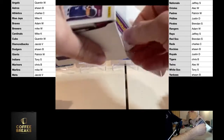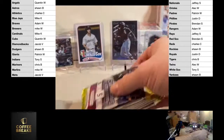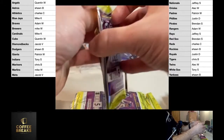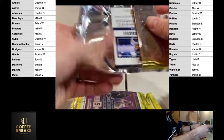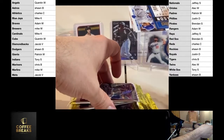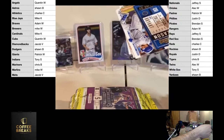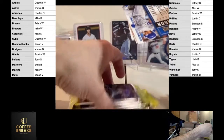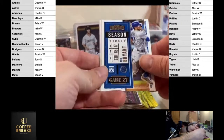I enjoy it a lot because for 20 bucks, you can't ask for a better deal. How many packs is it? 6 packs, maybe? 1, 2, 3, 4, 5, 6, 7 packs? Is that only 7 packs? Yeah, 6 packs. I must have just counted something wrong there. 6 packs and you get an auto.